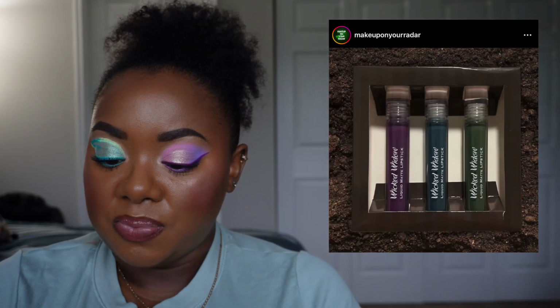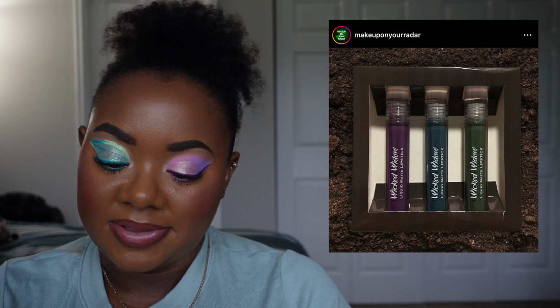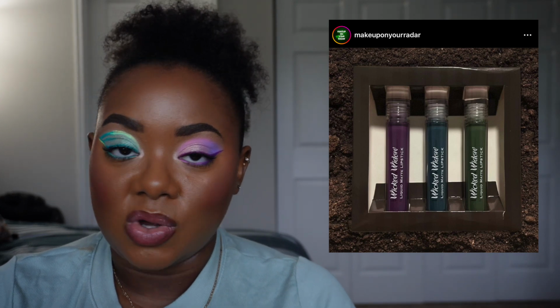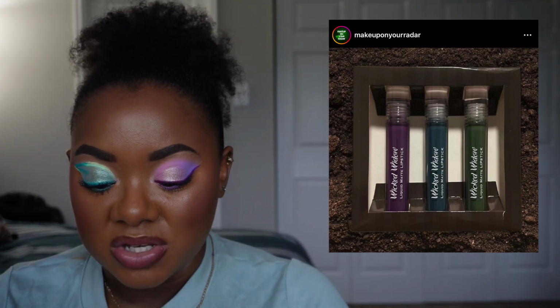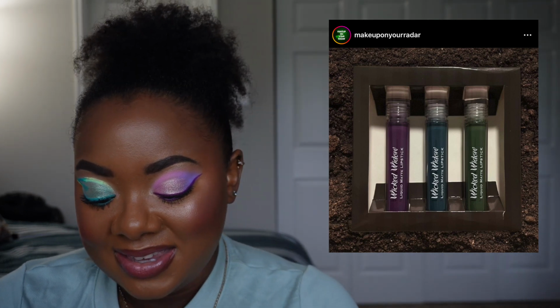Ooh, so Wicked Widow Beauty has some matte lipsticks. Oh, I thought these were lip oils again. They're matte lipsticks. It's purple, turquoise, and green. I don't buy these because there's absolutely no way I'm wearing this, other than in a video. I don't even wear this out in public, so there's no reason for me to want or buy anything this color. So I'm just gonna say that's cool.